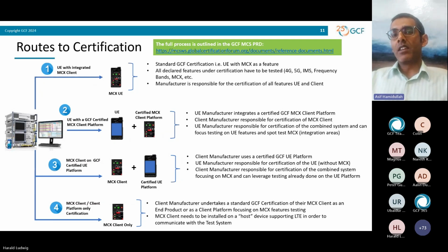These are the two main routes, 1 and 4, but then there are other routes. So route 2 is when a device manufacturer takes a certified client or a client platform and then integrates that into their device and then offers that. And the main difference here from route number 1 is that the client platform vendor is responsible for the certification of their client. So while in route 1, the manufacturer is fully responsible for the whole system, in route 2, the client software vendor is responsible for the client. The UE manufacturer is responsible for the UE plus the integration of the client.